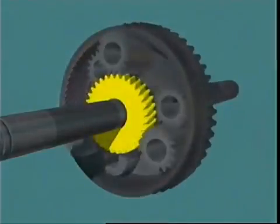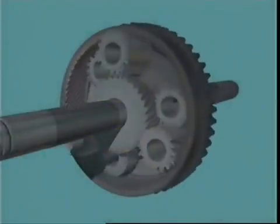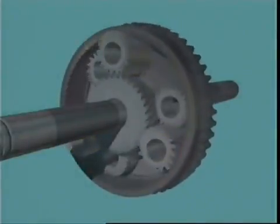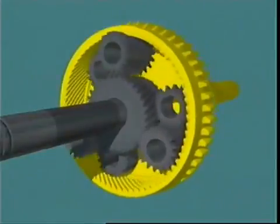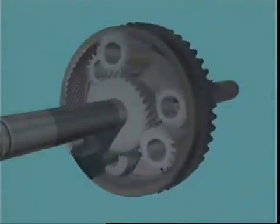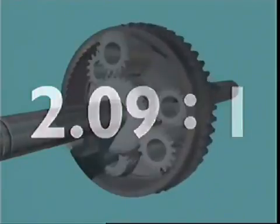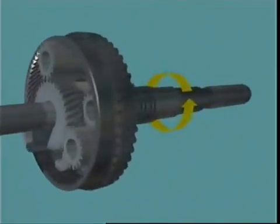The input shaft turns the secondary sun gear clockwise. The secondary pinions turn anti-clockwise on their pins on the locked planet carrier. The ring gear and output shaft turn in the reverse direction with a ratio of 2.09 to 1. Full engine braking is provided on overrun.